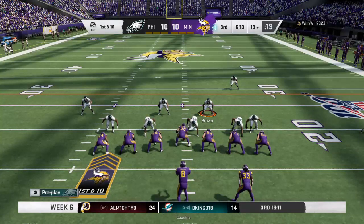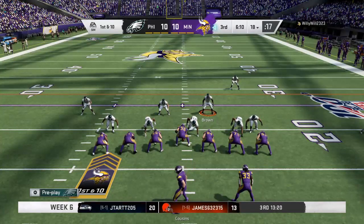Hey, Haywood. 58 to Mike. Here we go, D. Get off the field.